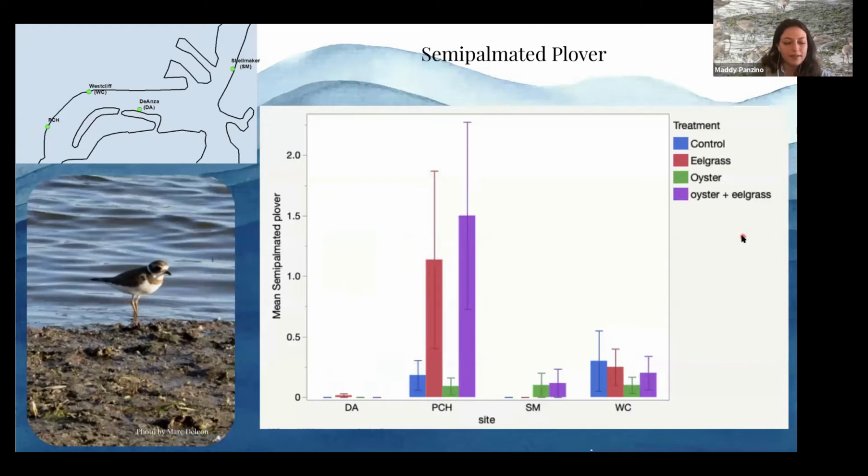And then another species of bird I chose to focus on is the semi-palmated plover. So we saw them so often at PCH, but then less often at the other sites. I also analyzed this data statistically and saw that there was significantly more semi-palmated plovers at PCH than at De Anza and Shellmaker.